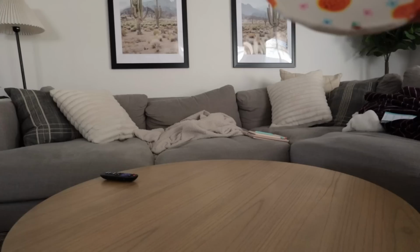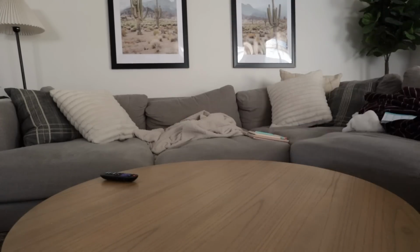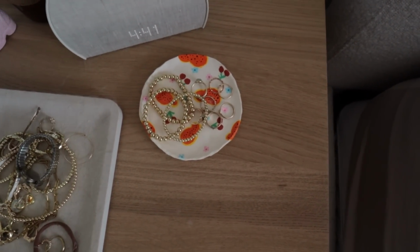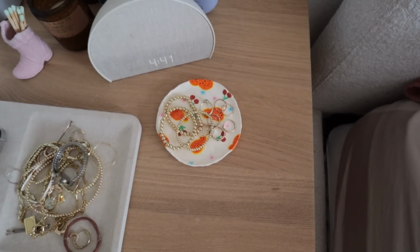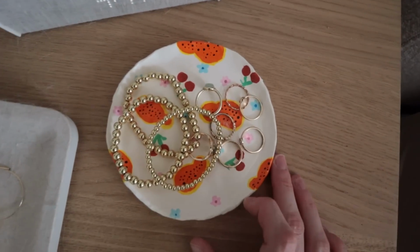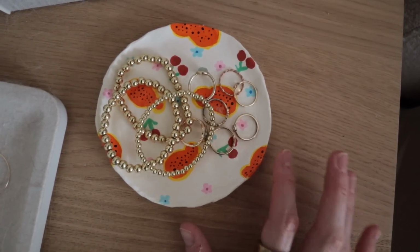It's a bit slippery. Still okay. That was such a fun activity to do, and it looks so cute. It actually looks so cute on my nightstand. I love it. It's definitely not perfect, but it turned out really cute.